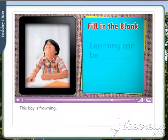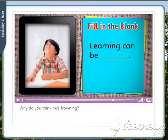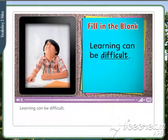This boy is frowning. Why do you think he's frowning? Fill in the blank. Learning can be difficult. Yes, it can be. But learning can be fun, too. I love to learn new things. I bet he does, too.